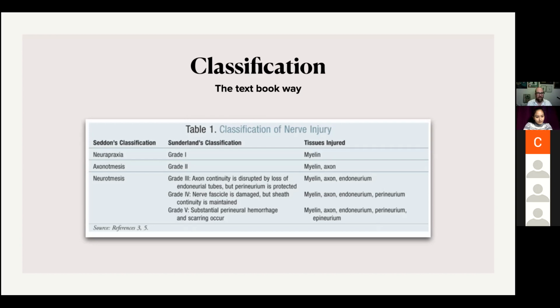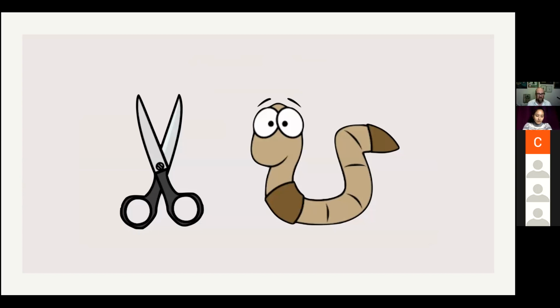But these are a bit unhelpful because they talk about individual axons and they don't help with the overall picture, so individual neuron injuries, where we want to know about the whole nerve. So I introduce you to my little worm. If you cut a worm in two, what happens? What we don't get is two worms. We get the head bit that lives and the tail bit that dies. The head bit lives because it's the bit that can create protein, can eat. So in our neurone, that's the cell body side.